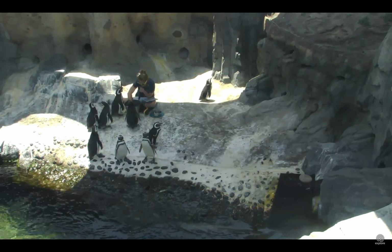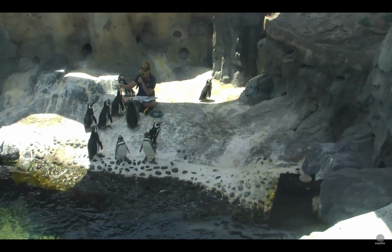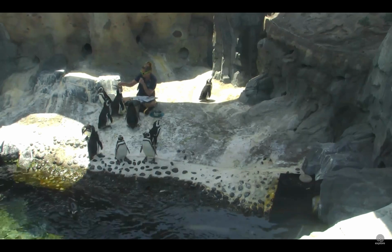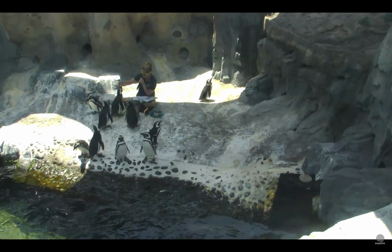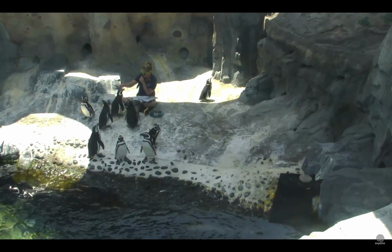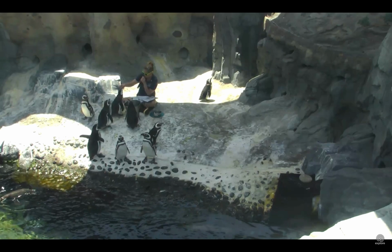And like I mentioned, we have had 13 penguins hatch here at the Aquarium of the Pacific. If you go to explore.org, you can get a chance to see them behind the scenes. You can also see what our penguins are doing if you're not here.